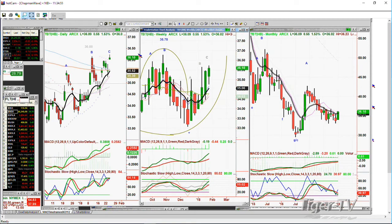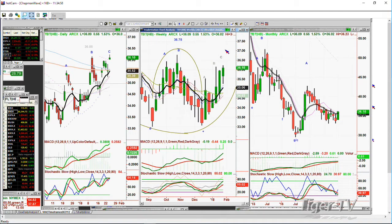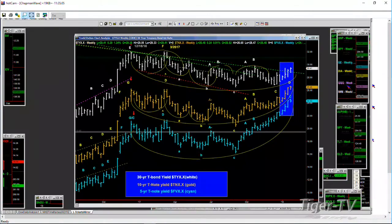Okay, I needed to do that, for a couple of reasons. I had a whole bunch of questions about the bonds, and I think I've done that. Now I'm going to go back to my triple yield chart because this is what I need to explain: the 30-year contract is more directly related to the TYX yield, this white one. And that has gone to a gray leg A, gray B, gray C, which corresponds to what we were looking at in the TLT, but it's the 30-year TYX that we're looking at.